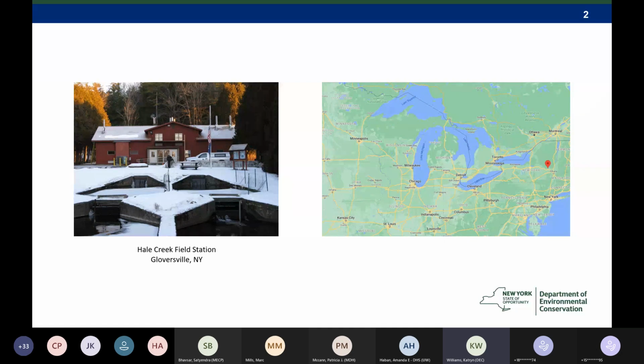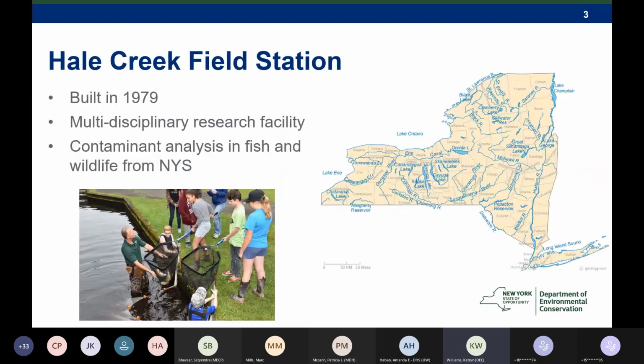So I work at a small little building called the Hale Creek Field Station, which is near Albany on the eastern side of New York. We're relatively small. We've got about 15 people at the lab, but we do really good work, and it's a beautiful scenic area. Love the lab. I love where we're located.